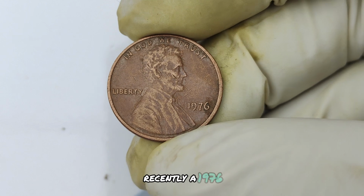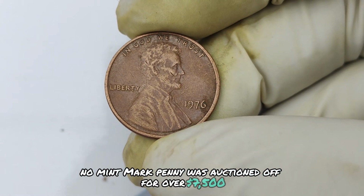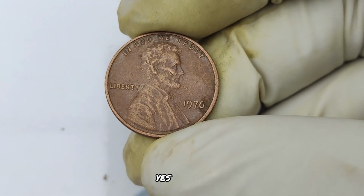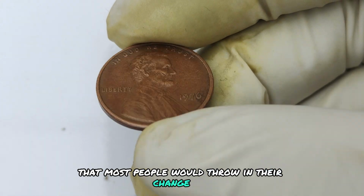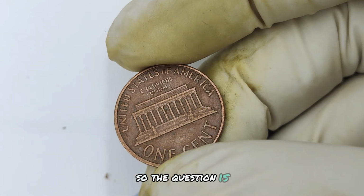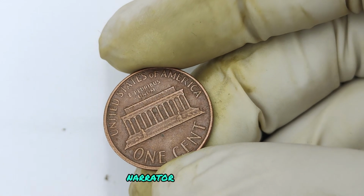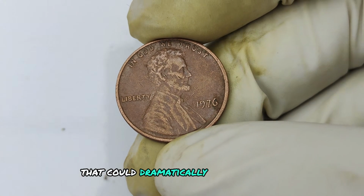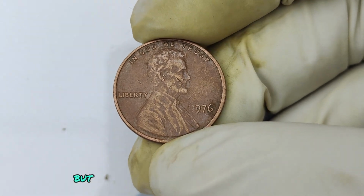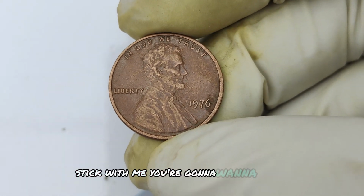Recently, a 1976 no-mint mark penny was auctioned off for over $7,500. Yes, $7,500 for a penny that most people would throw in their change jar. So, the question is, could you be sitting on a rare coin right now? And there's one specific factor that could dramatically increase your penny's value, but I'm not going to reveal that just yet. Stick with me. You're going to want to know this.